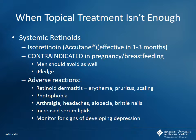So when topical treatment isn't enough, then what are we going to do? Well, then we have to move over to systemic therapy, right? So this is where we can start to see some of our systemic retinoids being used. And one of the big ones here is going to be Accutane or isotretinoin. Anyone heard of this drug before? Okay. So it's a very potent drug.